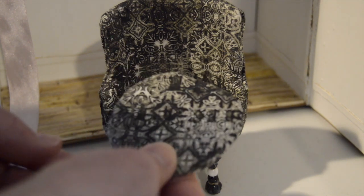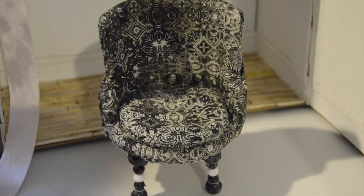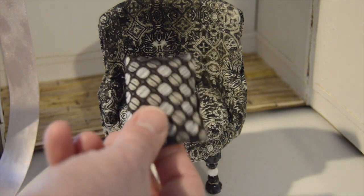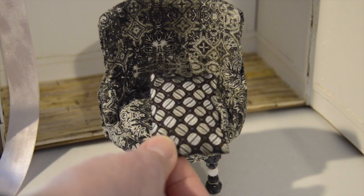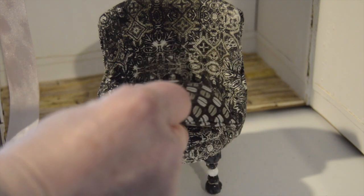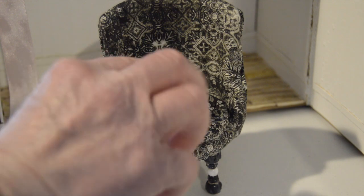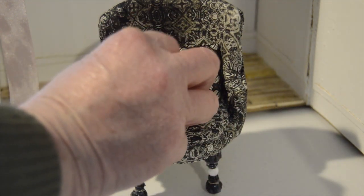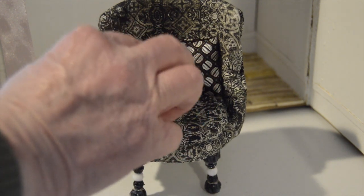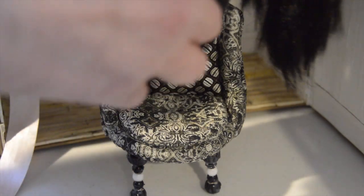Made a very thin cushion for the chair. I did not make this. I think they're supposed to be like little coin purses. They're little pouches. They have a little snap to close them. I just stuffed them with fiberfill, and it went perfectly with the chair. So she does have a little back cushion.